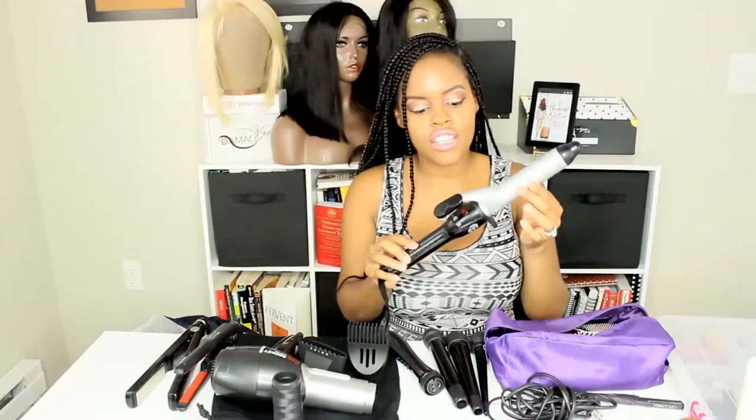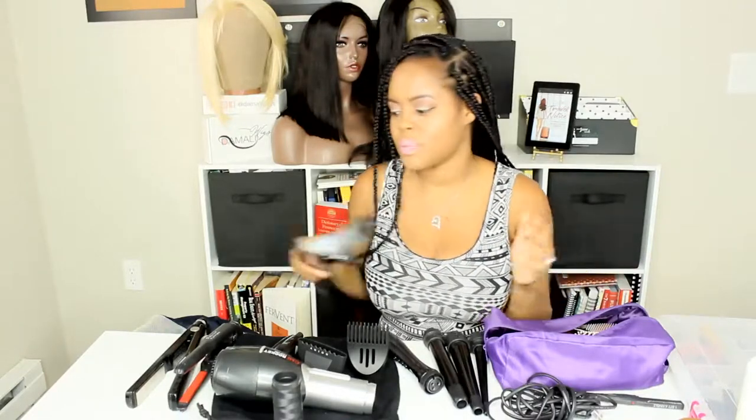So first off, let me tell you what I put in my kit when I travel. I have this T3 curling iron, which I absolutely love. It's a medium-sized iron, so it really is versatile and can work for anything that you're attempting to do.